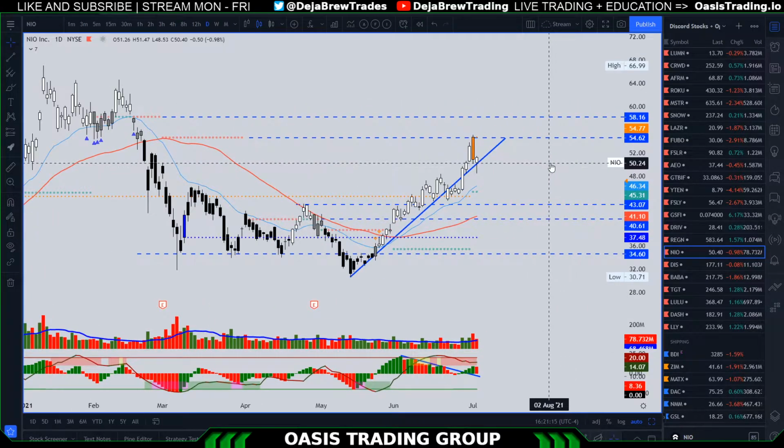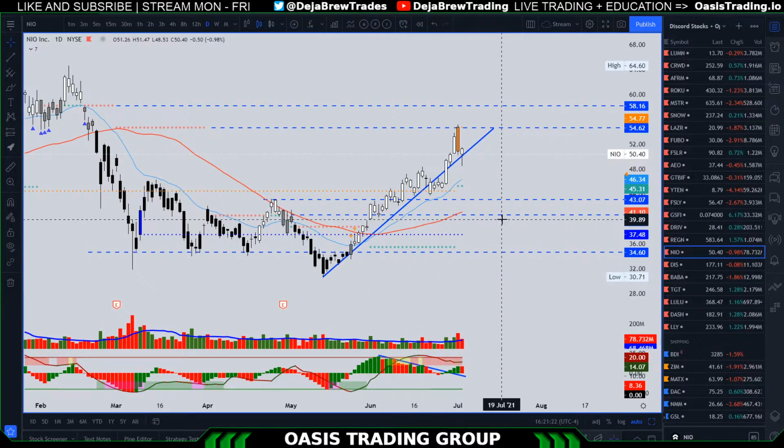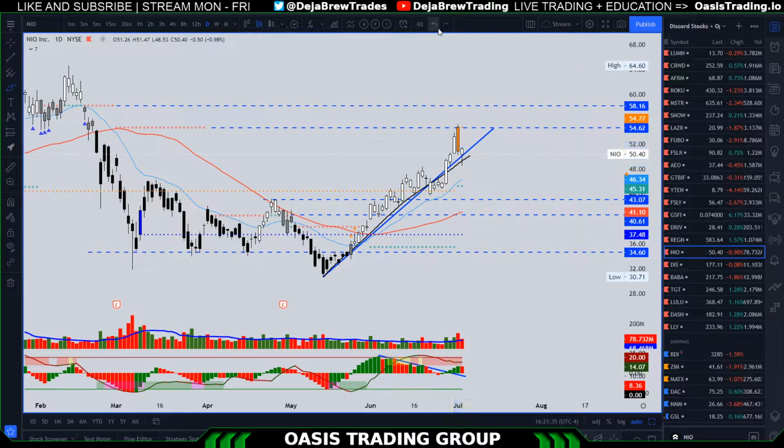Moving on to NEO. NEO hit our $55 target pretty much perfectly, almost topped out to the penny at 55. You did run into that monthly VWAP, you put in a daily pivot, and then we pulled back pretty hard. But if we take this uptrend, Friday is actually bouncing off the uptrend. It's pretty nasty, but we are currently bouncing off that level. So if it can stay above the uptrend, break back above like 52, then you want to look for 55 to 58 again, okay?